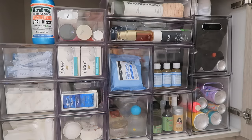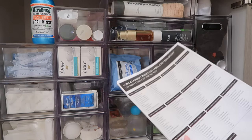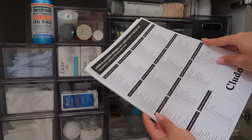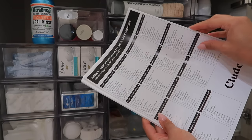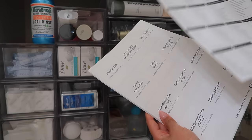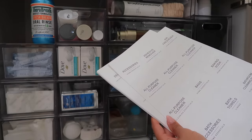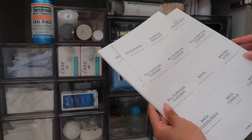Now that most of this part is organized, I'm trying to see if I want to add the stickers or the labels, or if I want to just leave it as is. This comes with a lot of different labels, so if I can find one for each bin, then I'll add it.